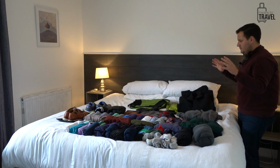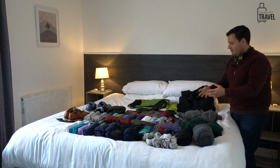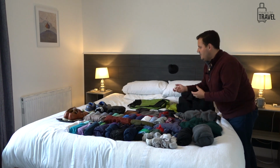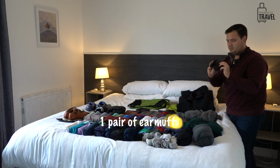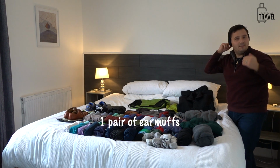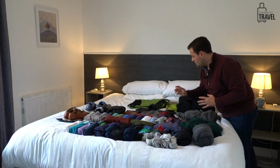So that's the outer layers, and now getting into the accessories. A couple of things here. You want to stay warm, right? So let's start with the things that keep you warm. First and foremost, I hate it if my ears get cold. So for me, ear muffs, or whatever these things are called, are kind of a must. I like the ones that wrap around because I don't want to mess up my hair, and it keeps you nice and warm.